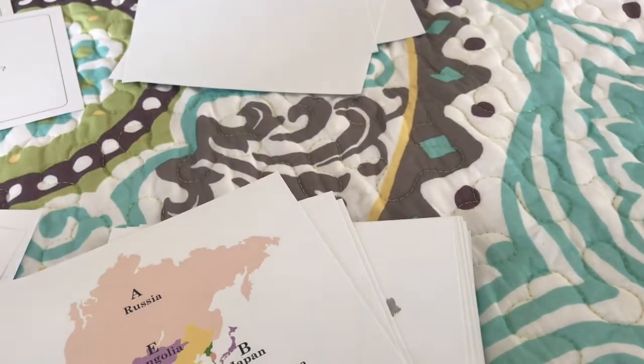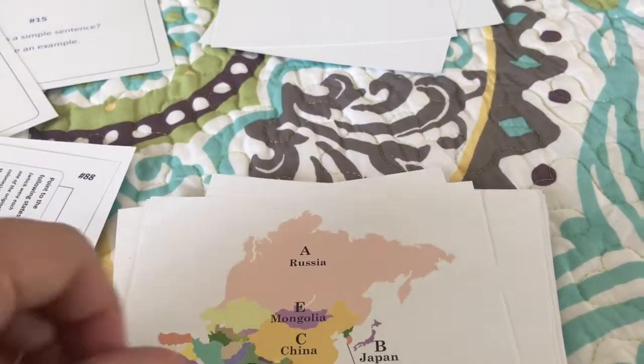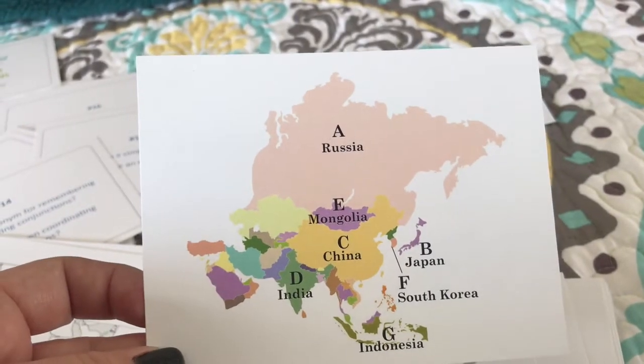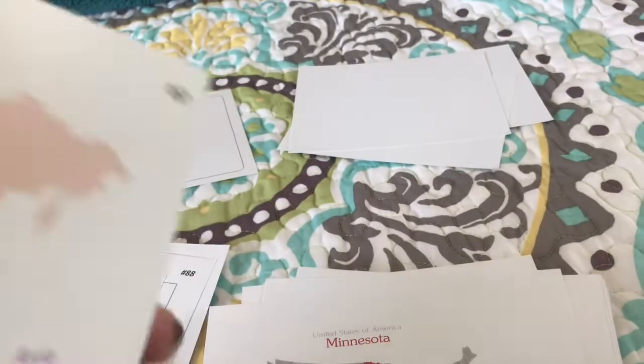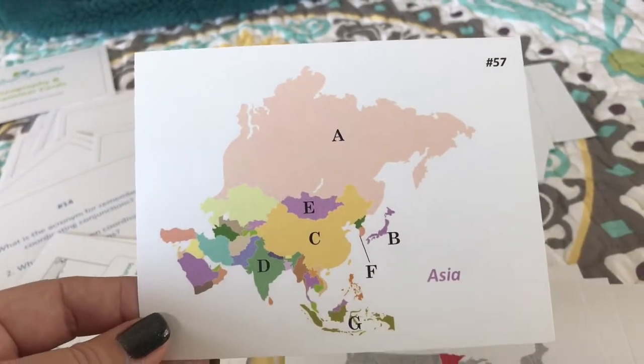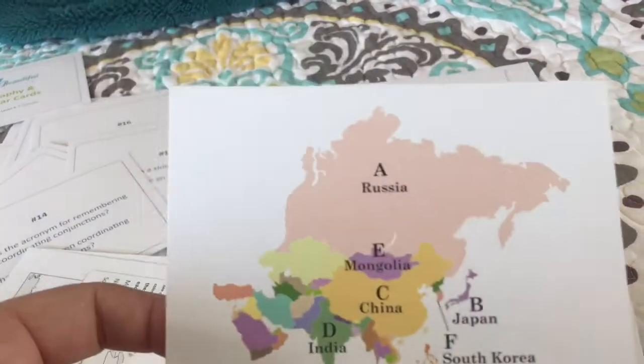And I know I'd seen someone ask, these are both world geography cards and United States geography cards. So again, this is the front, and then on the back would be the answers there.